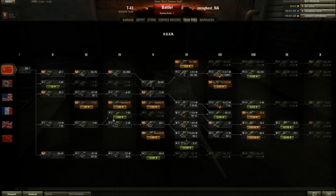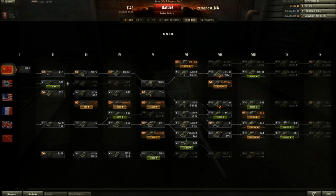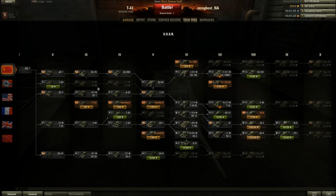I mean, I have pretty much the whole line unlocked up to tier 5, except for the T52 and T50. But so they've added 3 new Russians. Let me check. Yeah, 3 new Russians. So this one, and this one. The T60, the T70, and the T80. But why? Why? Granted, the A20 is a piece of garbage, so having an alternative way of getting to the T34 is nice, but why?